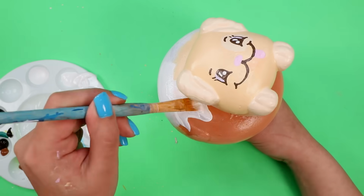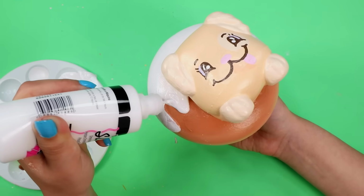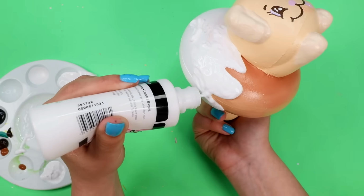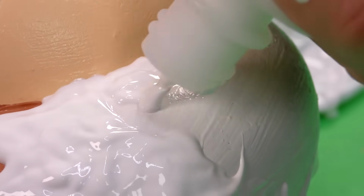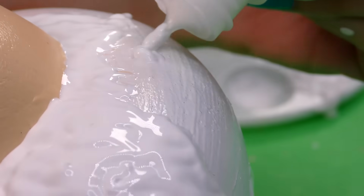Finally, to deal with the frosting, I'm first going to apply a quick base coat, and then I'm taking my white puffy paint and squeezing that right from the bottle onto the squishy. And this is a very large area. It required a long time of squeezing, but I really wanted to use puffy paint and apply it nice and thick like this because it gives a really cool kind of frosting-esque look.